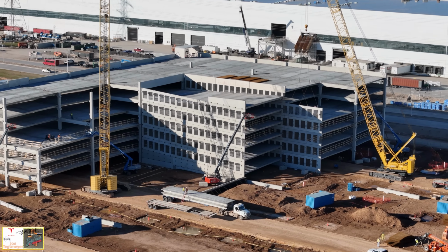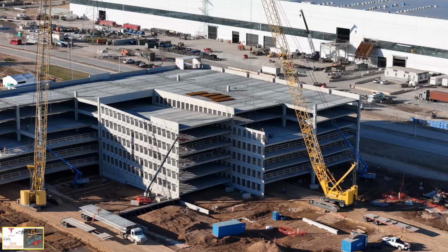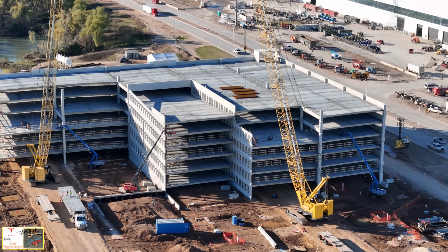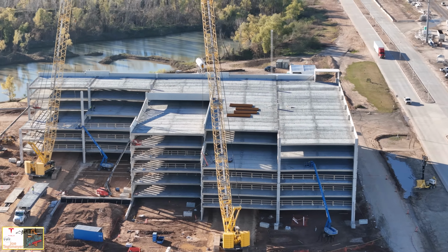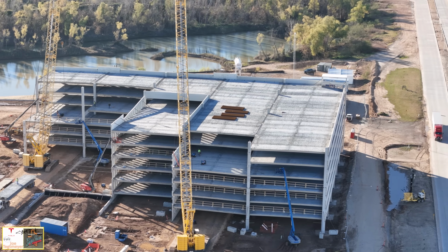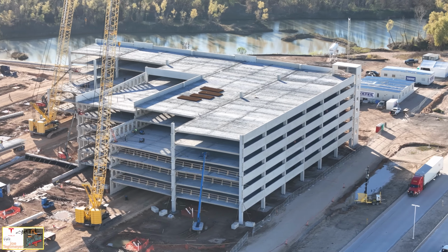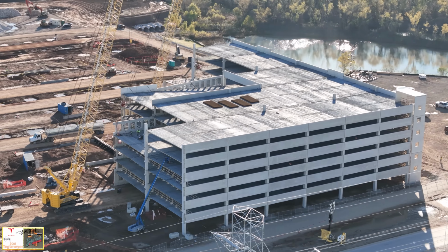And on the left-hand side, we can see that more of the columns, beams, and double T's have been installed. So that is continuing to expand the building off to the east. And I'll go ahead and fly around this section and give you a good 360-degree view of the multi-level parking garage and its state of construction here at the last workday of 2023.